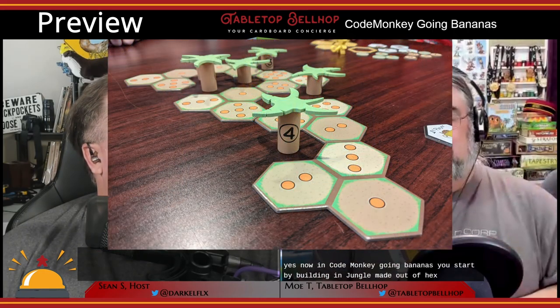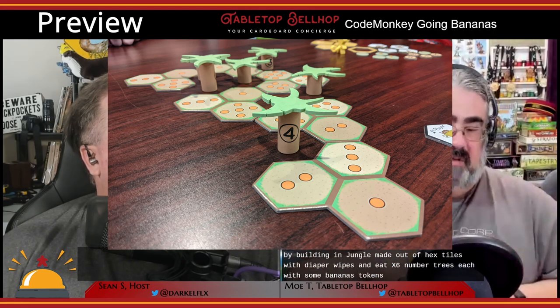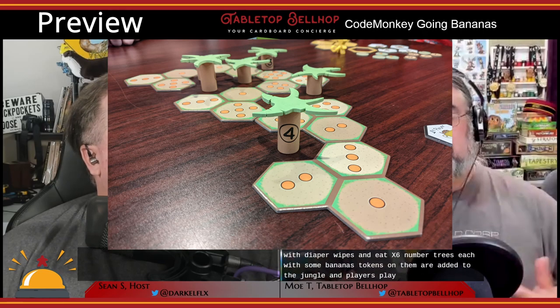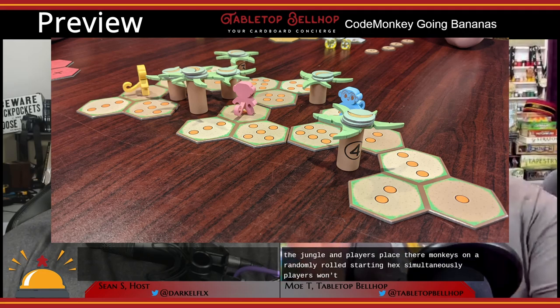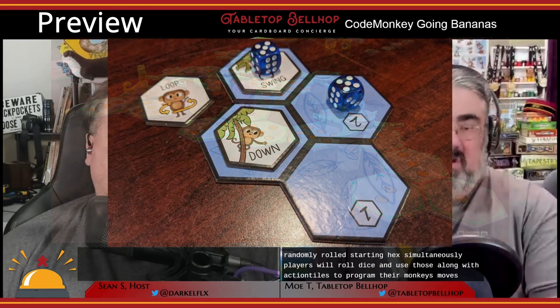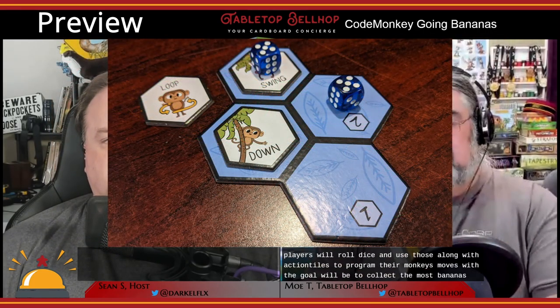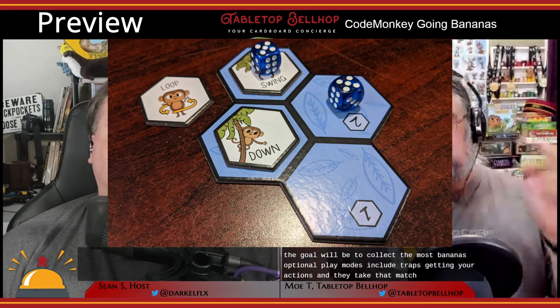Now, despite only being a preview, they have certainly put some effort into this product already. In CodeMonkey Going Bananas, you start by building a jungle made out of hex tiles with die pips in each hex. 6 numbered trees, each with some bananas tokens on them, are added to the jungle, and players place their monkeys on a randomly rolled starting hex. Simultaneously, players will roll dice and use those along with action tiles to program their monkeys' moves, with the goal being to collect the most bananas. Optional play modes include traps, gaining more actions, and a take that magic card system.